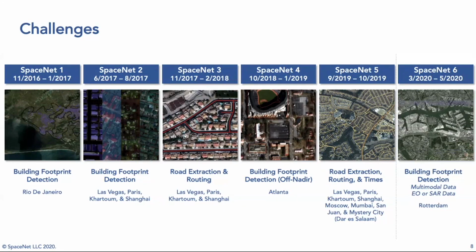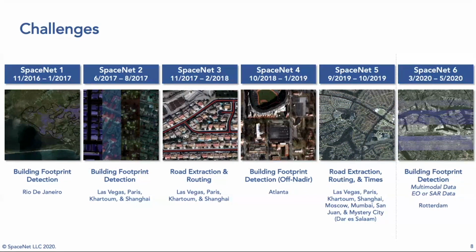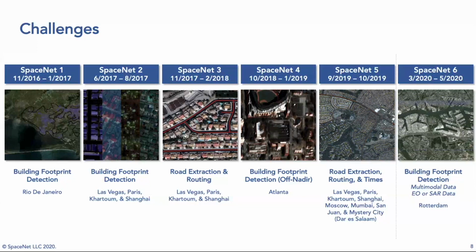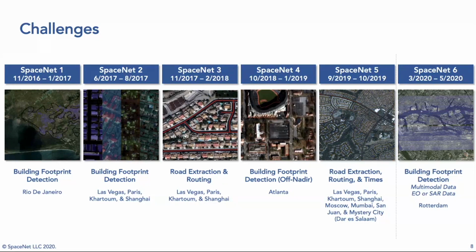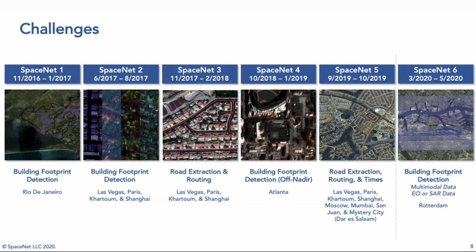SpaceNet 4 was another really interesting tweak, which was looking at building footprints again, but this time off nadir. So this very unique collect over Atlanta, we had 27 different shots at different angles as the satellite passed overhead. So anything from 54 degrees off nadir to 7 degrees off nadir. And this allows us to look at how well algorithms can pull out buildings, even if looking at a very, very odd angle.